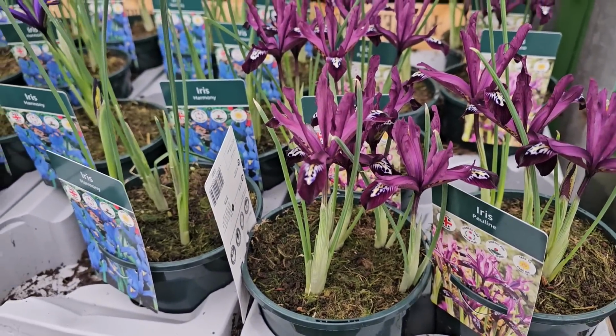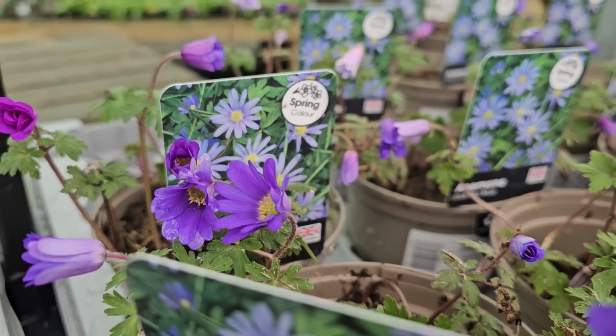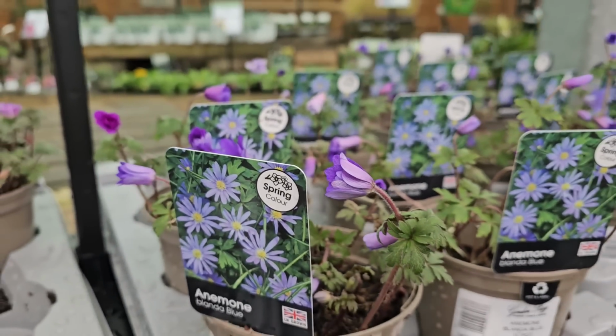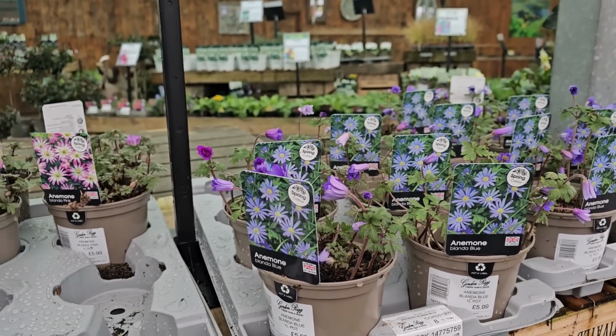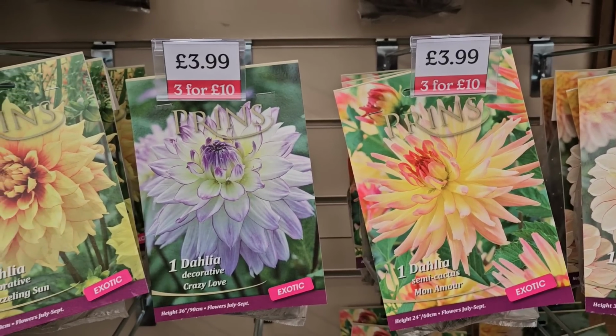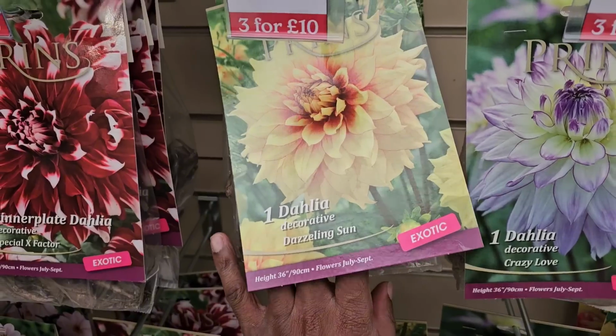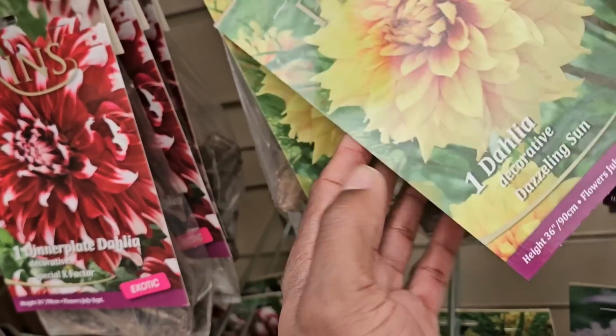Iris are another great shout for some early spring blooms, and so are anemones. These are great for early pollinators, and the leaves add extra interest. Now's also a good time to pick up some dahlia or dahlia. How do you guys say it? I say dahlia. Some dahlia tubers. And that's a really great deal actually, 3 for £10.